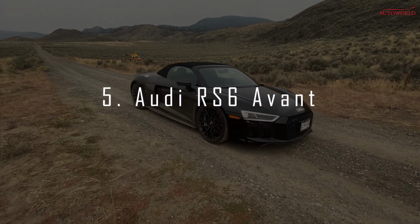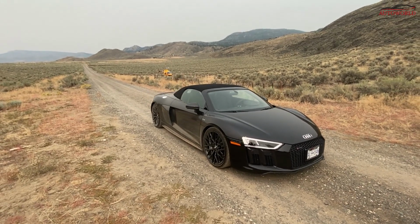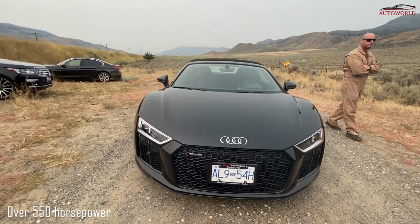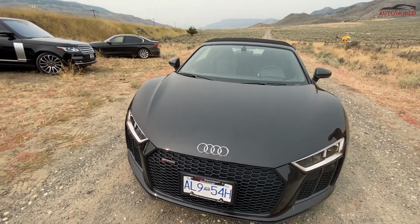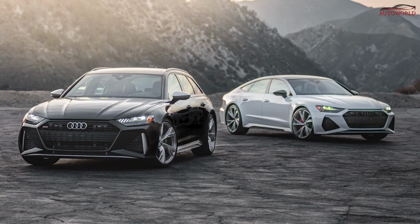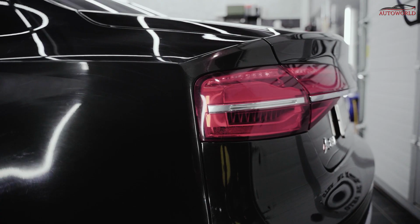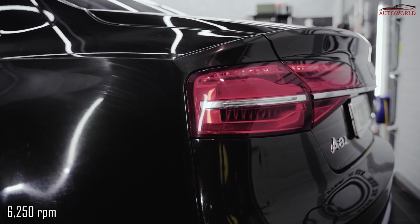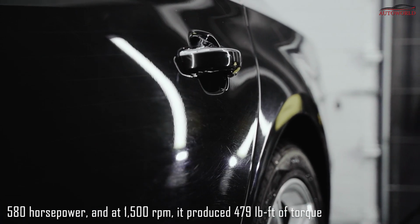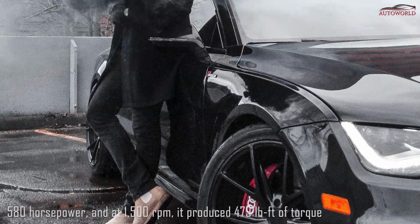Audi RS6 Avant. When it first appeared on the market, the 2008 Audi RS6 Avant caused quite a commotion. Here came a powerful super wagon with over 550 horsepower and enough weapons to catch the unwary sports car driver off guard on the highway. It scored the 5.0-liter V10, a modified version of the engine found in the Audi S6. At 6,250 rpm, it produced a thunderous 580 horsepower, and at 1,500 rpm, it produced 479 lb-ft of torque.